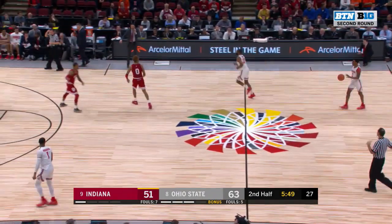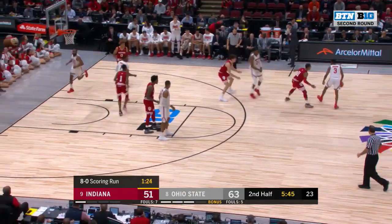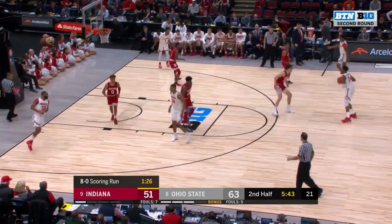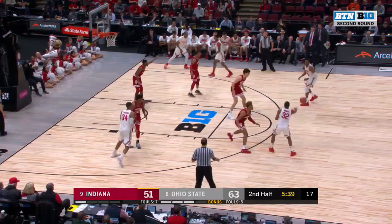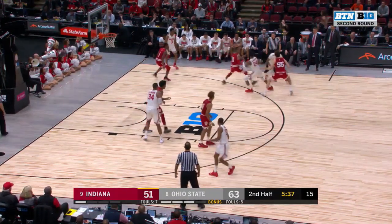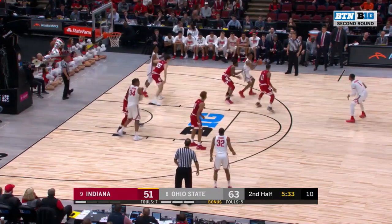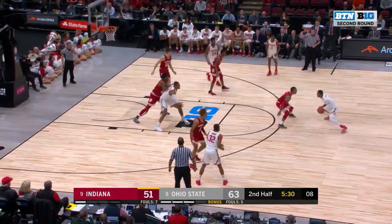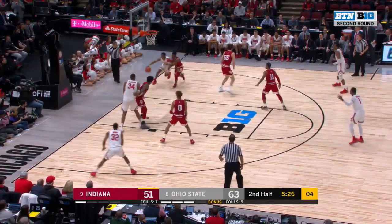He's given them some good quality minutes, not just offensively, like we've seen the last two sequences, but he was also very effective for periods of time coming over from the weak side on the double team on Wesson. Transfer from St. Mary's. St. Mary's beat Gonzaga to earn a spot, maybe stealing a bid from a team like an Ohio State or an Indiana. We'll see. Jackson, shot clock down to four.